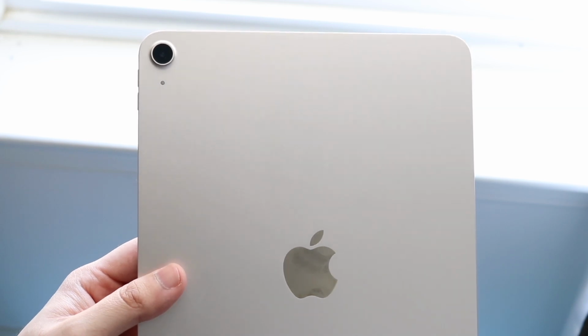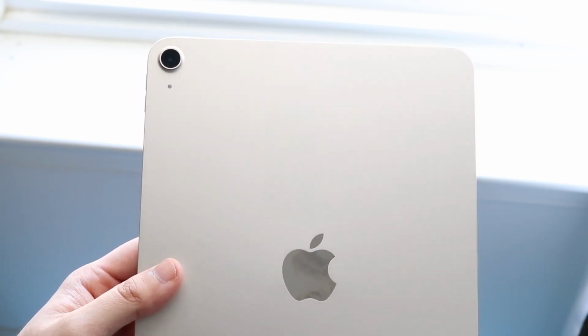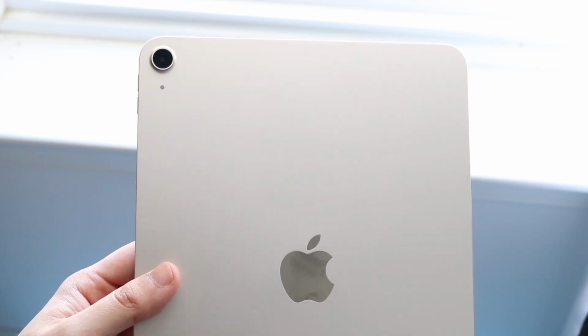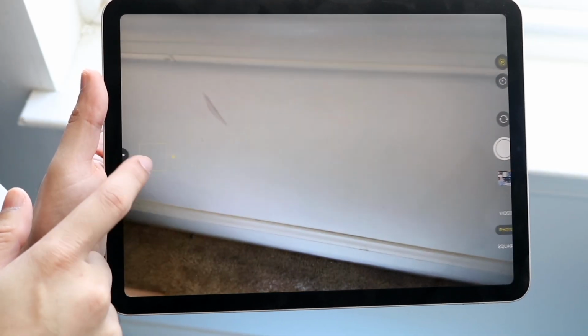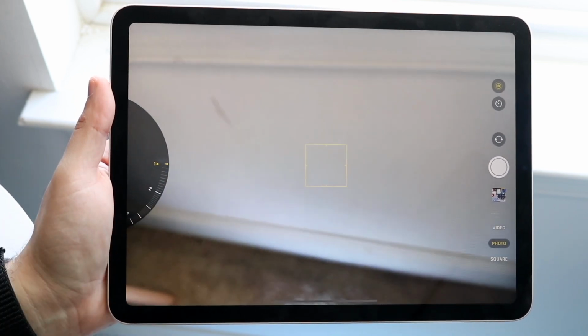Having an ultra wide sensor on both of these is actually really nice to have. So if you're somebody who's going to be utilizing the front camera for Meet calls, FaceTimes, or anything like that, well then you're going to have a much better time on either one of these. But if you're using the back camera a lot for any reason, well the iPad Air 5 may be the better one for you. Personally, I like having the ability of having that ultra wide sensor, and it is a really cool thing to have.